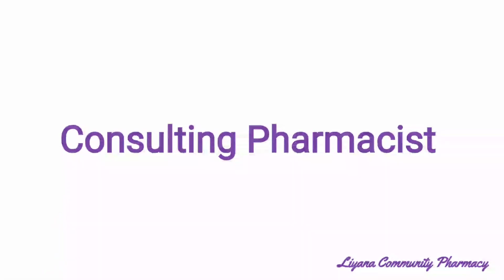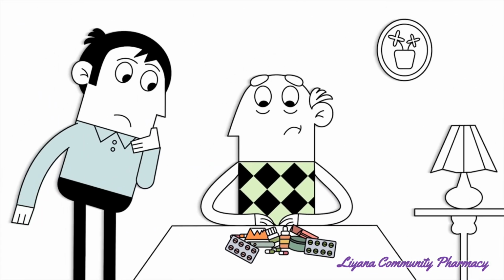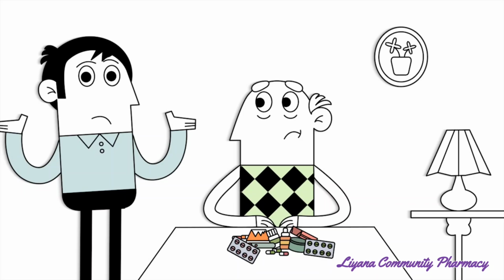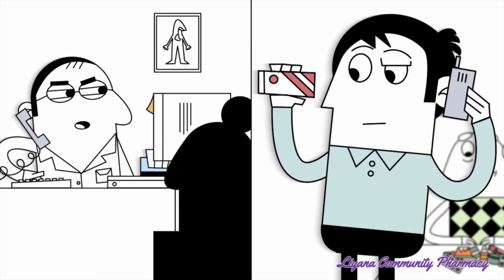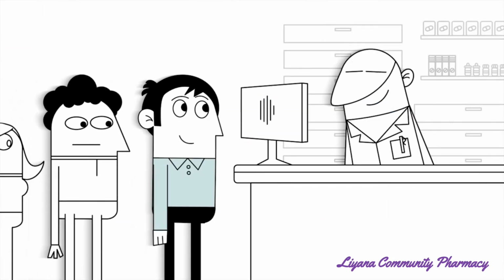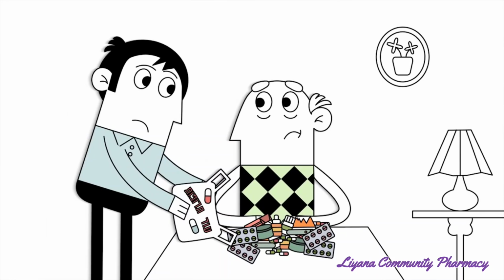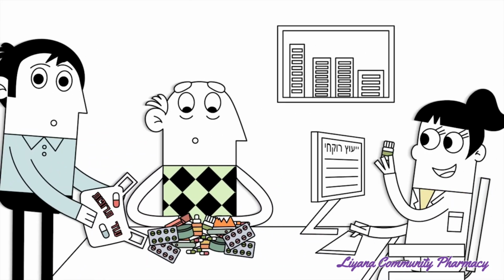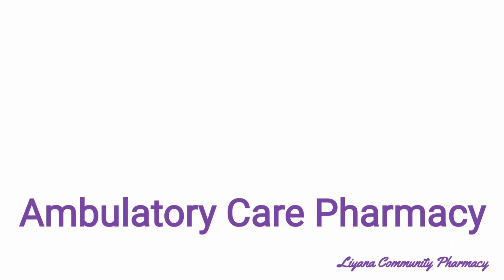Consulting pharmacy. The consulting pharmacy is a relatively new branch of pharmacy, born in 1990. It focuses on the theoretical review of medications rather than dispensing medicines. Consultant pharmacists often work in nursing homes or visit patients in their homes to provide their services, in order to enable them to use medications most effectively.